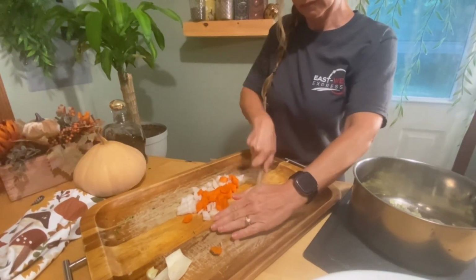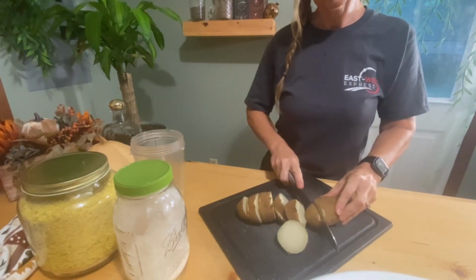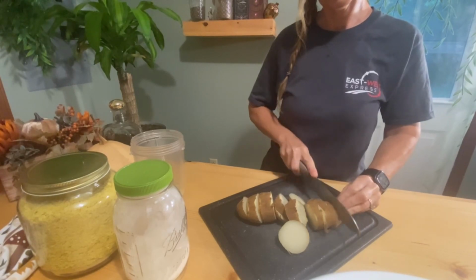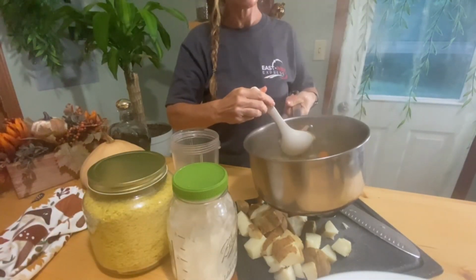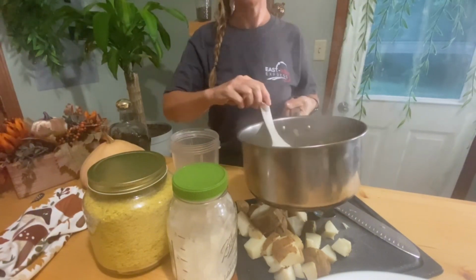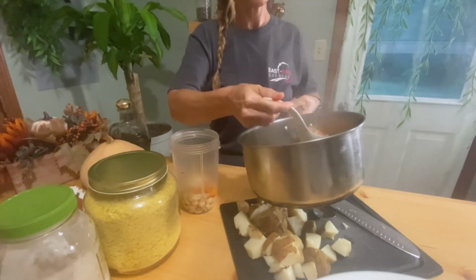So when it came time for dinner on this evening, I thought a broccoli cheddar soup sounded amazing. So I just started by prepping my celery, carrot, and onion and chopping a potato. So I boiled my carrot, onion, and celery along with a couple cloves of garlic for about 10 minutes or until the carrots are just tender.